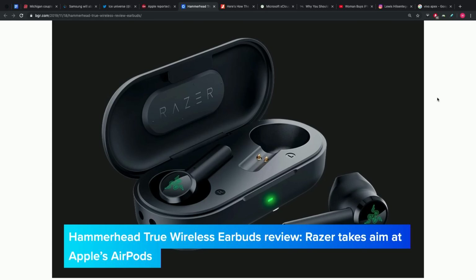Listen, they took a gaming approach, and how do you think about it? How do you take a gaming approach with a pair of wireless earbuds? At first, I couldn't. But then I'm doing some reading here, and there's actually an angle.